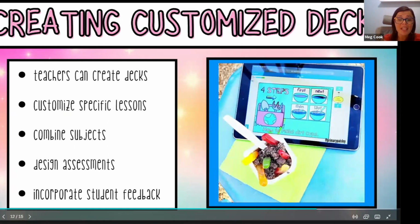Teachers can create decks. They're so much fun to make. It's kind of like making an interactive PowerPoint slideshow. You could customize it to specific lessons. Like I said, take a look at the textbook and pull the key important information and turn it into something more exciting and engaging, or include that content that you feel is missing and put it all together in the same place.